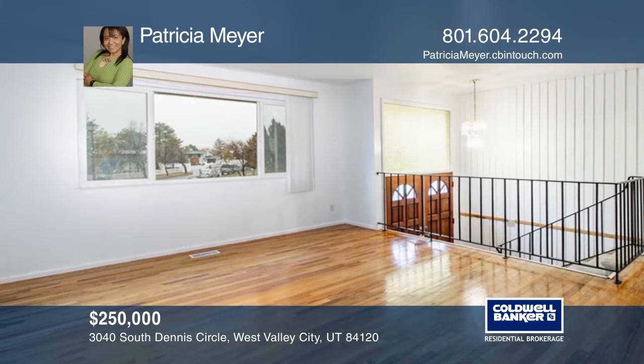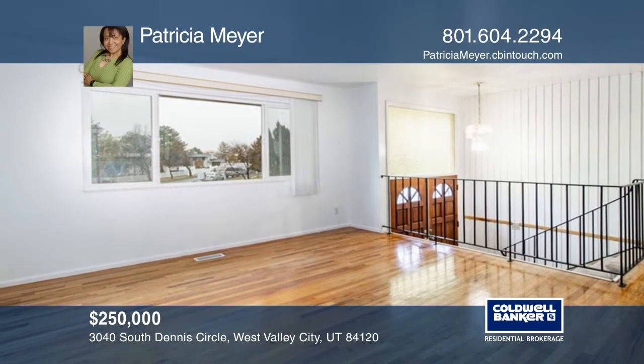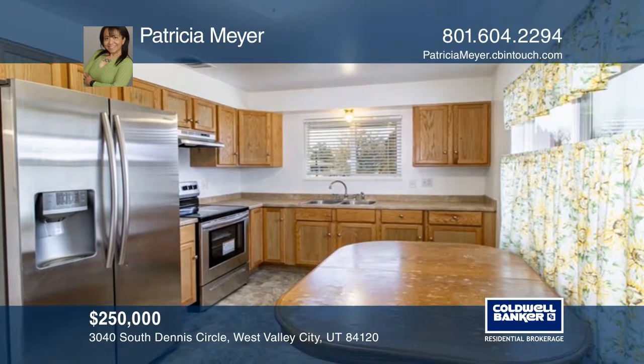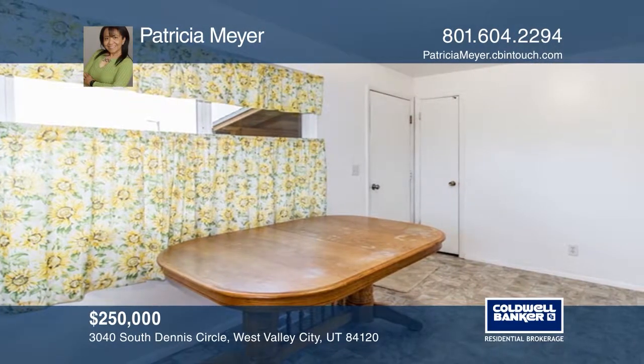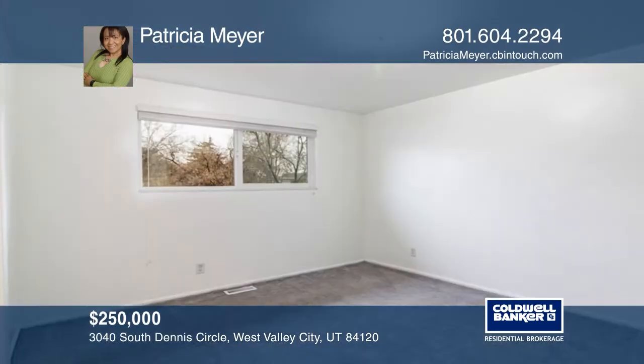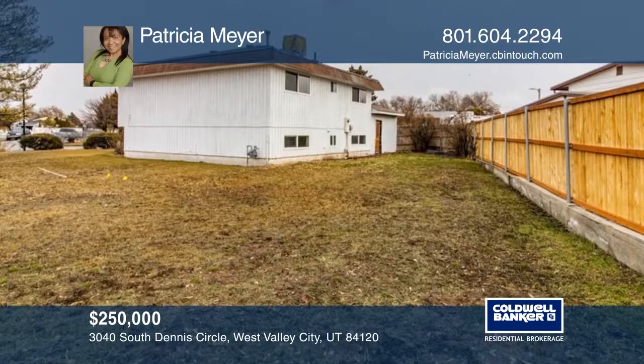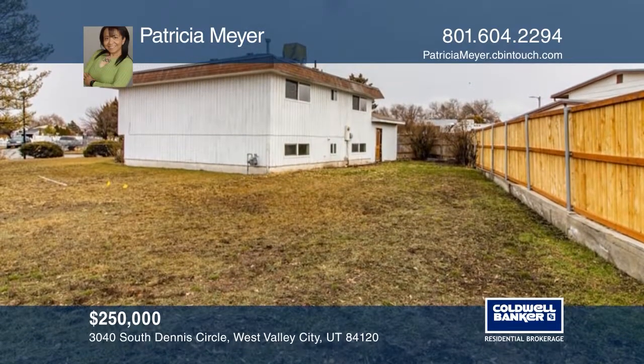Looking for a great house that is priced right? Come and see this beautiful 4-bedroom, 3-bathroom, move-in ready home that's in great condition. This home includes a completely finished basement and a large fenced backyard. See it in person by calling Patricia Meyer.